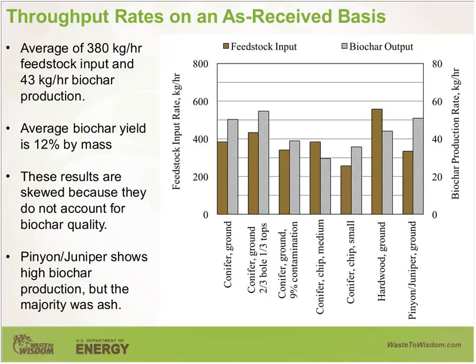And we want to point out that these results are slightly skewed because they don't account for the biochar quality. So, for example, the pinyon juniper ground looks really good in terms of the yield. It looks like we had a really high yield on that, but in reality, most of that was ash content. So the quality of the biochar was low, but the yield looks really good. So a thing to note there is that for commercial purposes, you want to understand the ash content of the material that you're buying or selling to make sure that you're actually attributing the value to the fixed carbon, which is what's most valuable in the product.